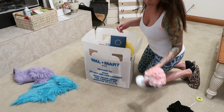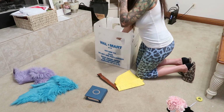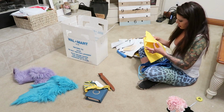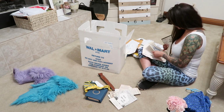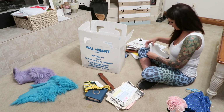I don't know if you remember a previous video where I was cleaning out one of our rooms upstairs and I had this Walmart box. It was full of all of my dad's important paperwork. I did go through most of it, but I do need to go through it one more time and just make sure to keep any important documents. The rest I need to actually just go ahead and shred.